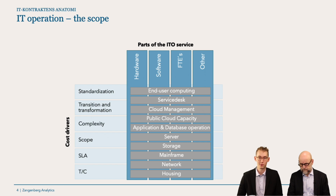For each of these components, you have some parts of the ITO service. That's the hardware, the software, the FTEs or the staffing part, and then you have some other. And for each of these areas, you'll see that it varies which parts of the ITO services comprise most of the service. So for server and storage, it's a lot of hardware. For application and database operations, it's only FTEs, and so on.